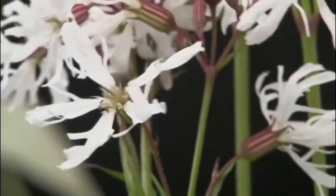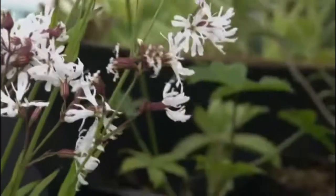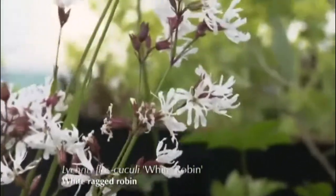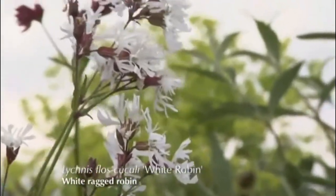Fantastic. What have you got here? It's a white ragged robin called White Robin. I originally bought it at a plant fair. I propagated it from seeds at home. And it is perennial, it comes up every year, but it will self-seed. And I have a sort of meadow area at home, so I'm trying to get it to naturalise into the meadow with the native pink one.